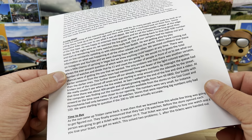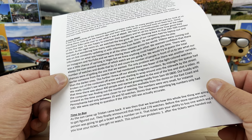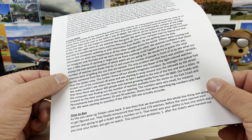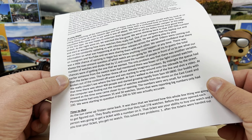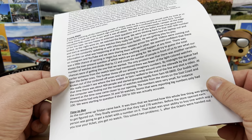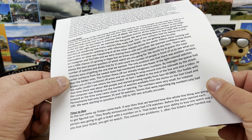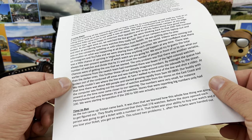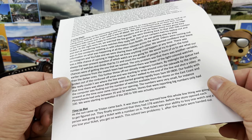There was always the ever-present question of which watch are you going for? We would try to guess the total number of watches and divide by 11 and count the number of people in front of us to see what our chances were of getting the one we wanted. The only problem was that there was another variable. Earlier, someone from the Swatch team had mentioned there were fewer of the light-colored watches than the darker watches. This further threw off our already imaginary numbers.